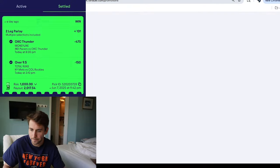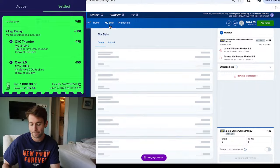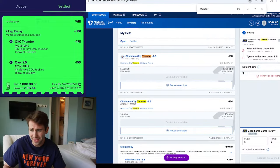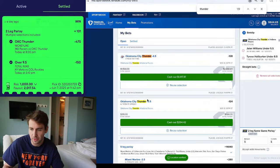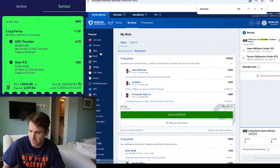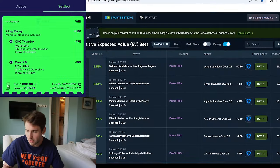Let's see. Also, I'm already on the Thunder for game 2, or sorry, for game 3. We hit this last night. There was a ton of liquidity being offered on the Pacers. I think it moved in our direction. Maybe not. I'm not sure. What is the spread for this game? So we got the Thunder. So now they're -5, so maybe moved a little bit in our favor.